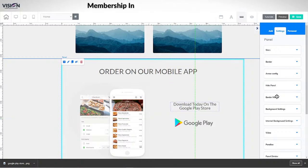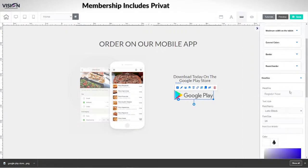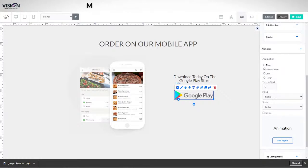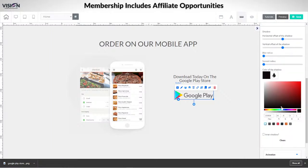And if we wanted to, we could get snazzy and put some arrows around it or something. If we wanted to add some shadow, like let's click here. We just want to make sure that this button, it's very clear that it is a clickable button. So maybe we want to add some animation, and let's just have it flash when it's visible. So we'll choose flash, and then it will do it slow. It gives you a preview right there of how it does it. Let's go ahead and add some shadow, just a little dark shadow. And let's just move the blur out just a little bit.